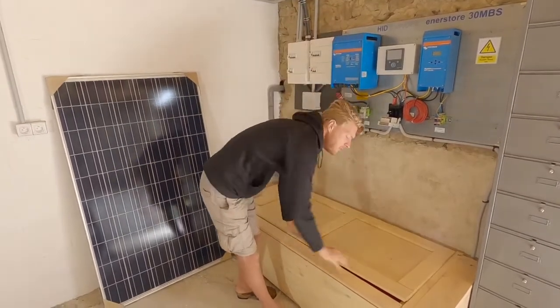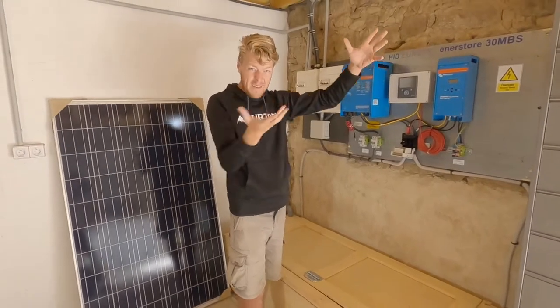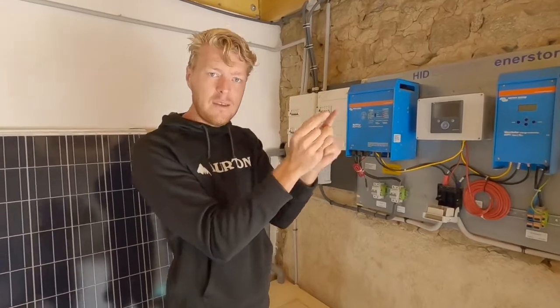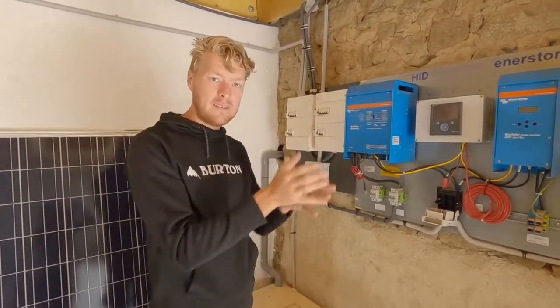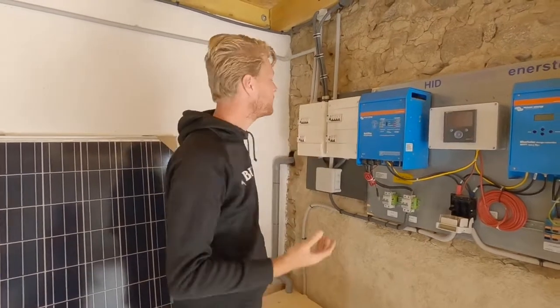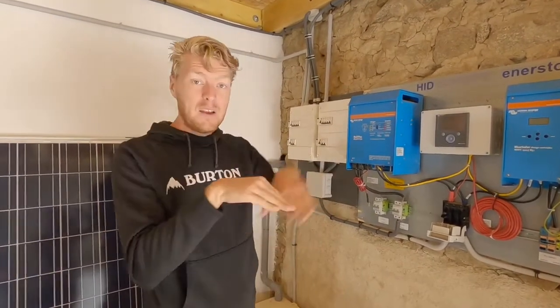For instance, if it was 12 volt, because 12 volt is a long way from 230, it would take a lot of 12 to make a little bit of 230. But because we've got 48 volts, it takes less 48 to make more 240. Because they're closer together, basically. It's not as big a jump.